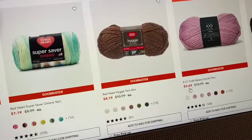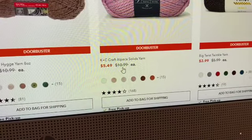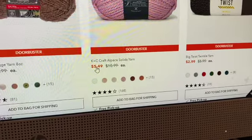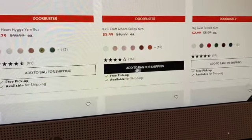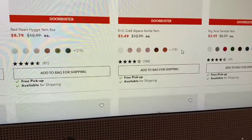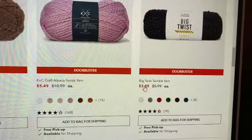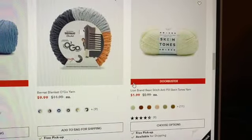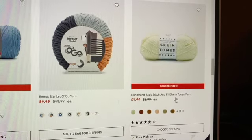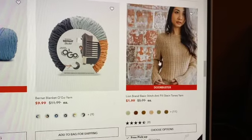Okay, this K&C Craft Alpaca Solid, that's almost 50% off. It's $10.99 and now it's $5.49, so that's really not bad either. And you can get that shipped to you, and it looks like they have multiple colors. Big Twist Twinkle Yarn, so the sparkle, that's down to $2.99. The Lion Brand Basic Stitch Anti-Pill Skein Tones. I'm not sure that's different than what I got, but that's also $1.99.